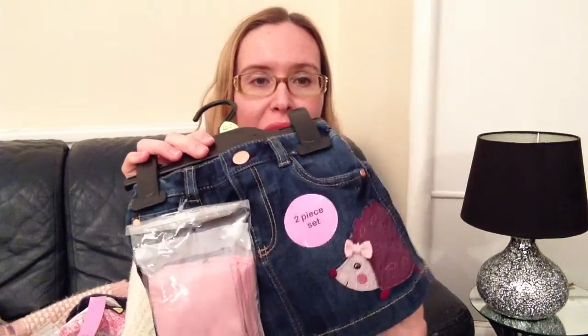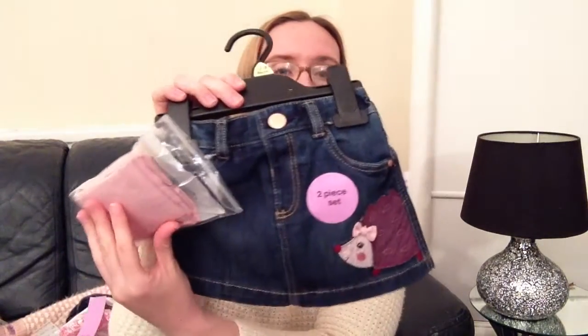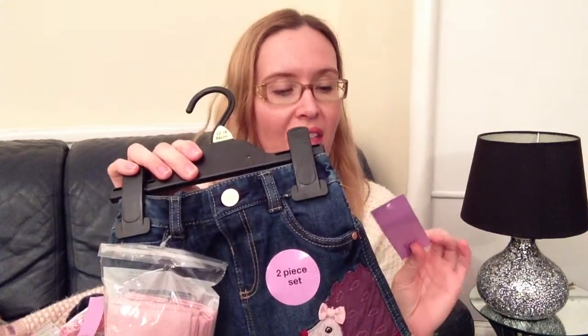So some other things that I picked up in Tesco then, I tried to get things together as sets, or think about what things might go with each other. They had quite a lot of hedgehog type theme stuff in their autumn winter section, and I really fell in love with this little denim skirt. This is in 1 to 1.5, so 12 to 18 months, and it was £9 for the set.